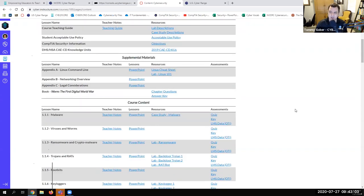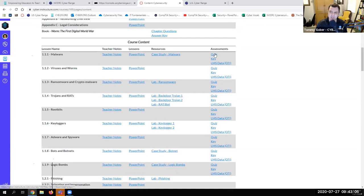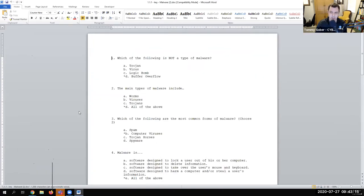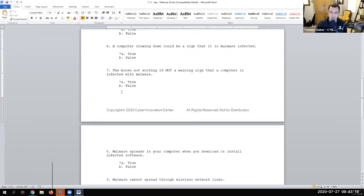And then the last little bit here, still not completely posted, are the quizzes. We've got a key for the different types of malware. This is the key here. We have the correct answers identified with the asterisks on here. So a computer slowing down could be a sign that it is malware infected. That would be a true, and so that shows an A here.